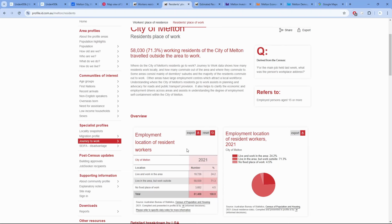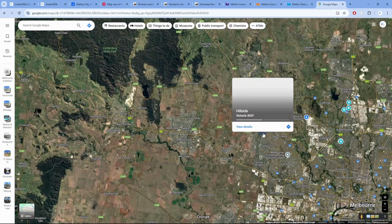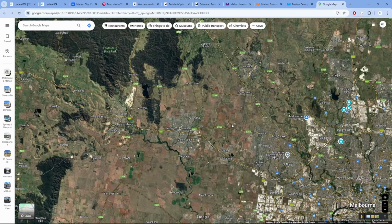Some of these workers travel to Melbourne for work, to other parts like Taylor's Hill or Aintree, etc. They have different locations where they actually work. They don't all just work in Melton City. And its proximity to the CBD is one of its strongest factors of why it's getting so much investment and so many people are moving to Melton City.